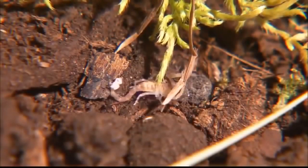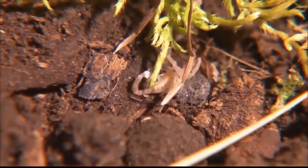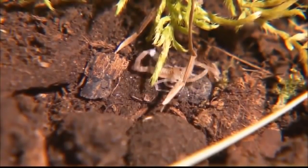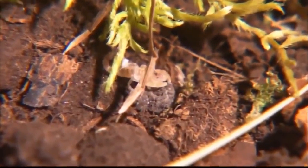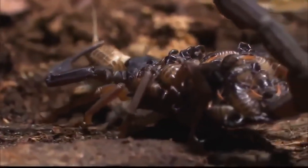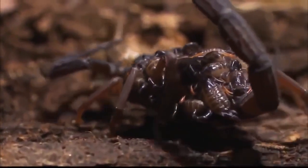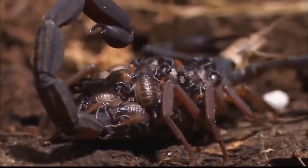This is a scorpion's most vulnerable time. If it's separated from its mother at this very early stage, it will become dehydrated and die. Almost 30 babies are supported by this Centroides gracilis. They're sustained by a nutrition-filled liquid secreted from their mother's back.